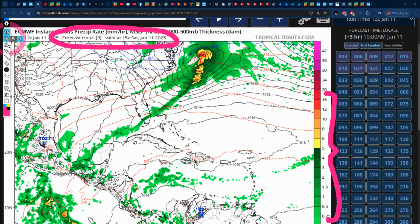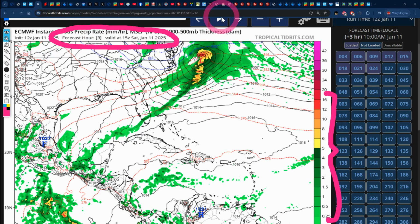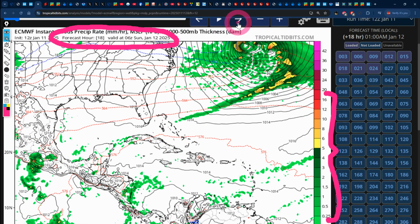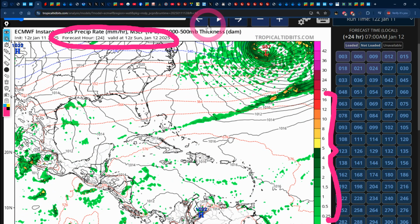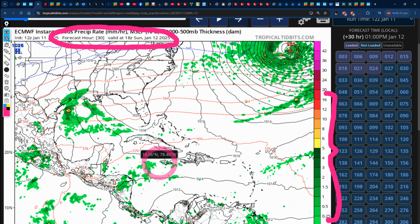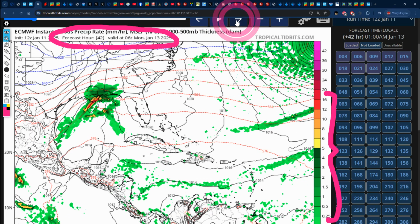As usual, we're looking at the Euro model first, then the GFS that came out at 6 p.m. today. Alright, so let's go out in time. We can see that as we head into Sunday, there could be some amount of afternoon rainfall for sure. We see some dots of greens around and across the island. This is 18th on Sunday, which is actually 1 p.m. Very interesting. We'll see exactly what unfolds. Maybe some isolated afternoon rainfall.